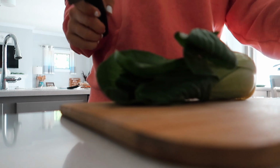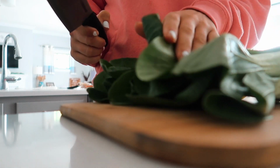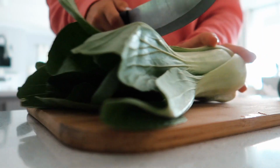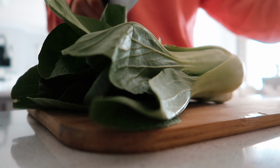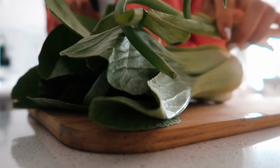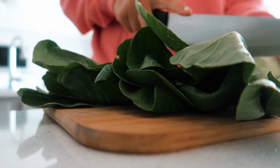Wow. Okay, so I'm starting by prepping the bok choy and the scallions. They just want you to basically chop up the leaves of the bok choy and then the stem portion and keep the leaves and the stem separate. So I'm gonna do that. And then it also kind of wants you to do basically the same thing with the scallions, just keep the white portions separate from the green.